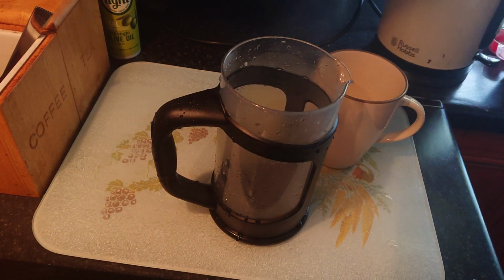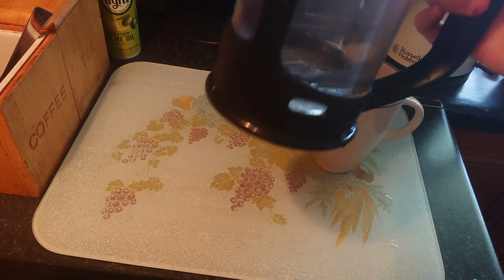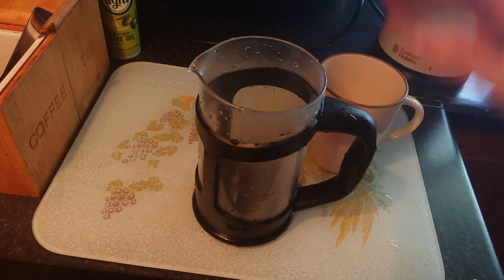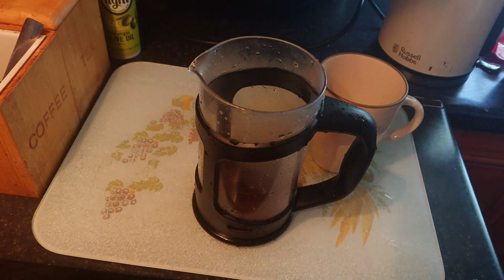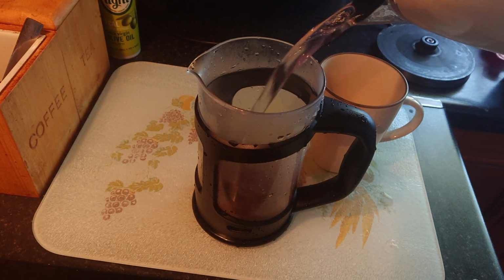Good morning, everyone. First thing in the morning, coffee. Not always the fancy one in the jug, but sure. If I don't do it today, when will I do it? It's usually just instant. But coffee is the number one thing for me in the morning.